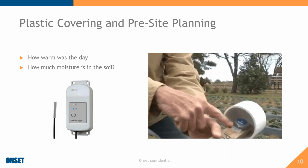warmth. There are different factors that come into play on the effectiveness of plastic coverings, such as how warm the day was, so how much energy was captured by the soil, and how much moisture is in the soil. The closer soil is to capacity in water, the better it is able to retain heat. Basically, the higher the moisture level, the more energy it can retain to then transfer to the plant at night.